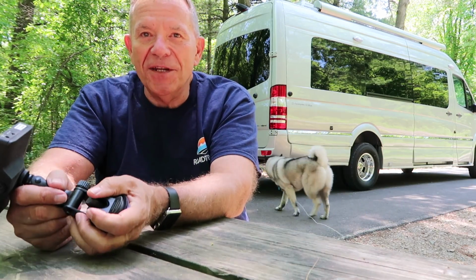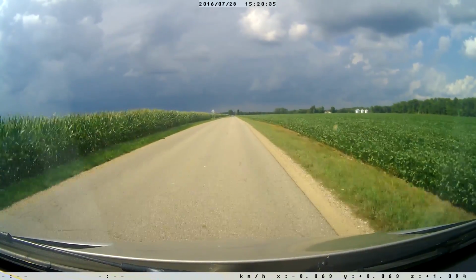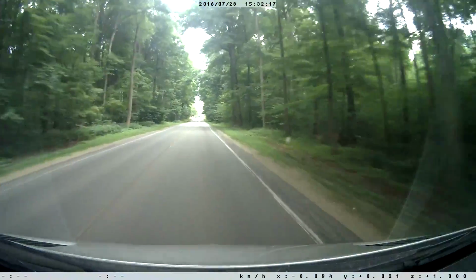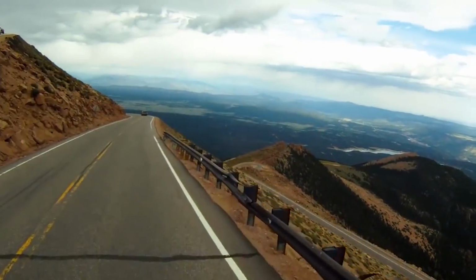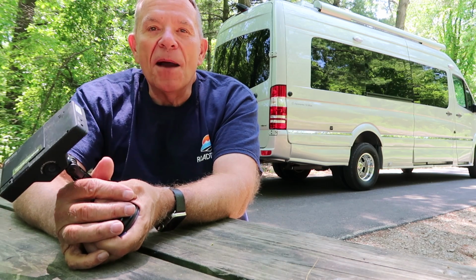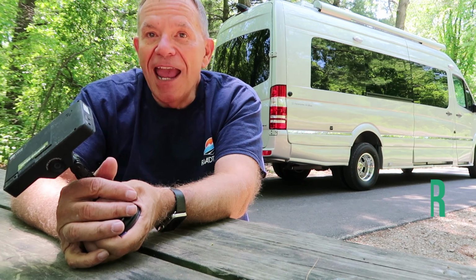I can't tell you how many times we've driven down beautiful roads across North America and said, I wish we could just remember what this looks like. And as we watch the whole panorama playing out outside the windshield, well, it helps. We've used it to go up and down mountains and travel by seashores, and I love having access to these high quality, high definition videos. That's the first reason. Number 2 is to document your behavior.